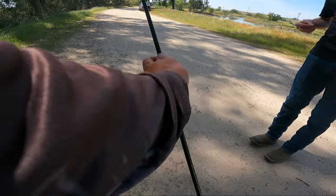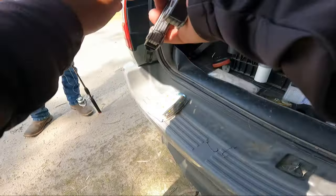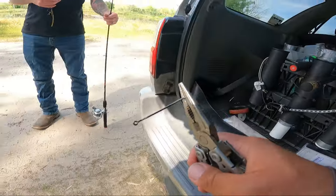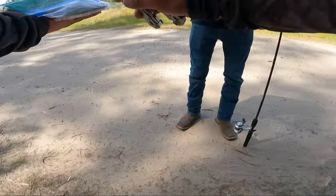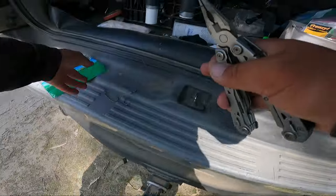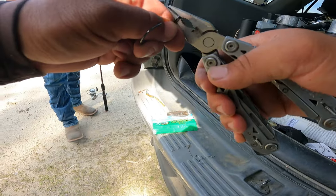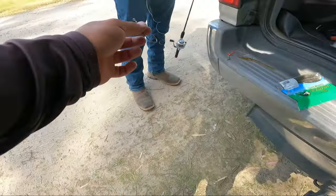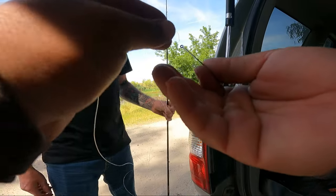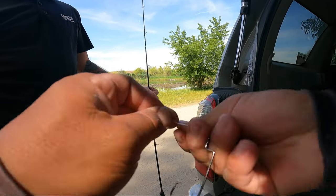They come like that, you buy them. So when you're going for bass this time of year, all you need is a pack of Cincos. This is a Gary Yamamoto Cinco, 5-inch. Any color will work. This is a watermelon red magic, but any color will work. Let me see your line. So basically, how you rig this is very weightless. Just tie your knot, whatever knot you feel comfortable with.